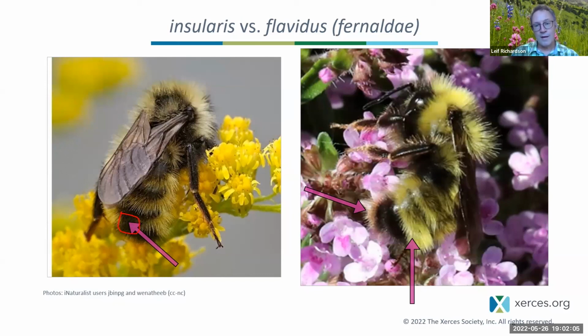And so on the right, we're looking at Flavidus, also known as Fernaldi. And you can see an all yellow, more bushy sort of stripe on T4. In addition, in almost every male Flavidus that I've ever seen, no matter where on the continent, it has red hair on T7. So remember that males have 7, not 6 abdominal segments. In almost every case, Flavidus will have reddish hair at the tip of the tail, and that should help you. If you know it's a cuckoo bumblebee, you've decided it's a male, and you see this red hair, it's going to be Flavidus, and not Insularis in this comparison. So go ahead.